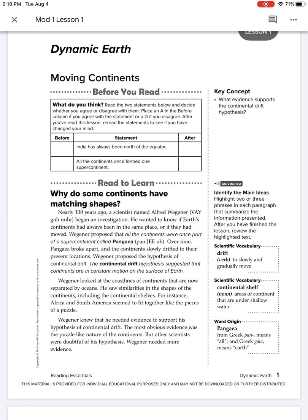Wegener proposed that all continents were once part of a supercontinent called Pangaea. Over time, Pangaea broke apart and the continents slowly drifted to their present location. Wegener proposed the hypothesis of the continental drift. The continental drift hypothesis suggested that continents are in constant motion on the surface of Earth.